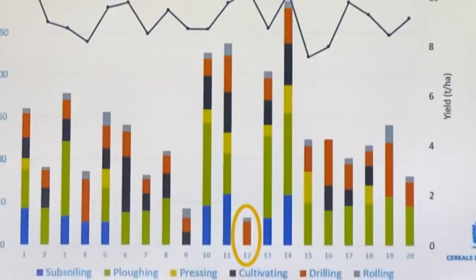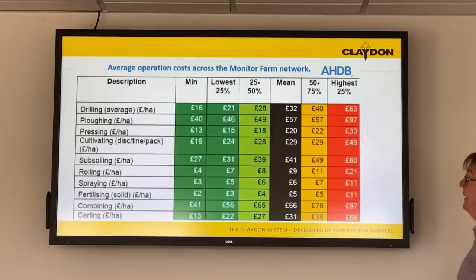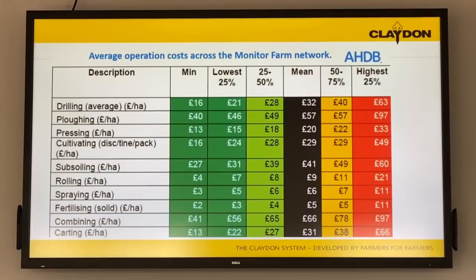Fascinating, and that's the one with the circle around it. Yeah, you can have this slide out. Look in, so you can see the minimum on this column, and then you've got the maximum with the highest 25%, and then they were looking at the averages here. You can see there's a hell of a difference in there. Whoever's charging £66 for a car is doing well, aren't they?